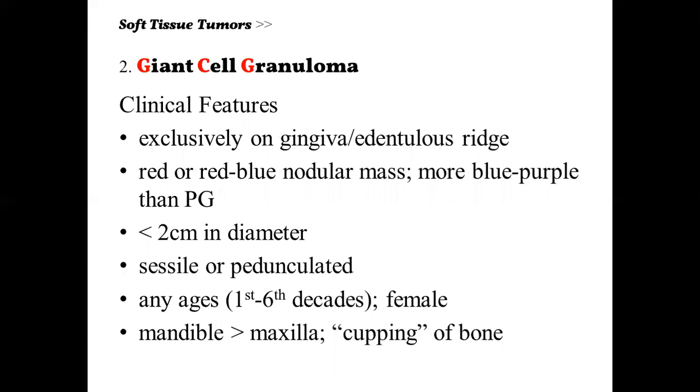Next is the giant cell granuloma. The clinical features are as follows. Giant cell granuloma is exclusively on the gingiva or edentulous ridge. Hindi nyo ito makikita sa ibang lugar. Specific ito sa gingiva and edentulous ridges. Sometimes it can be red or red-blue color, nodular mass, sometimes more blue to purple. More bluish to purplish than pyogenic granuloma.